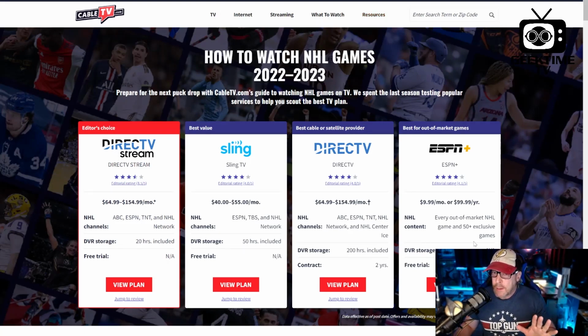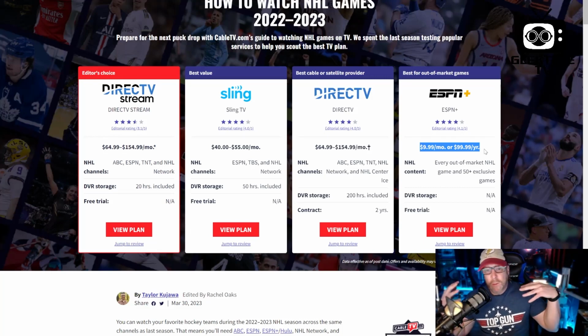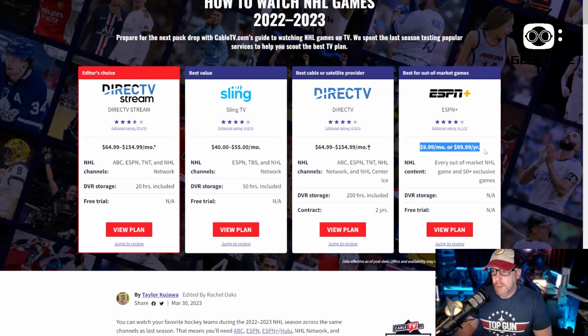And here's the ESPN Plus offering pricing over here. It's $9.99 a month or $99 a year. Or if you have the Disney bundle, it's baked into that, and it's $15 a month, basically, I think, at this point in time. So NHL a little bit different.